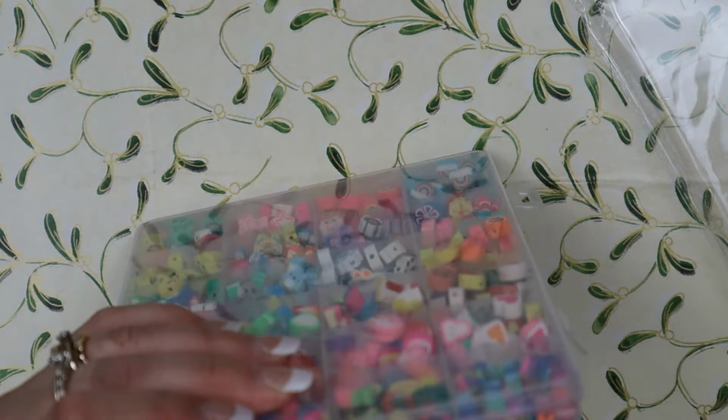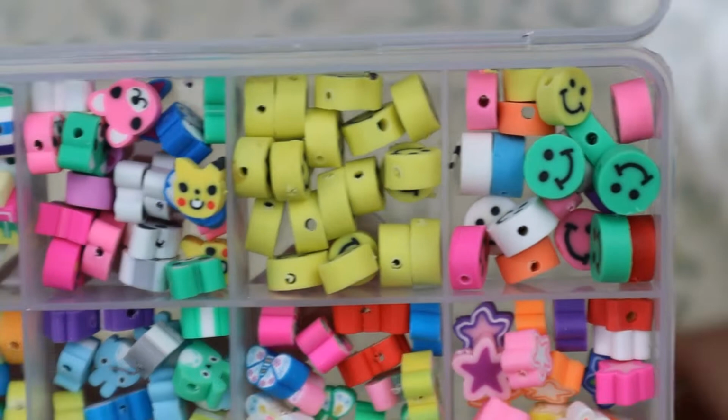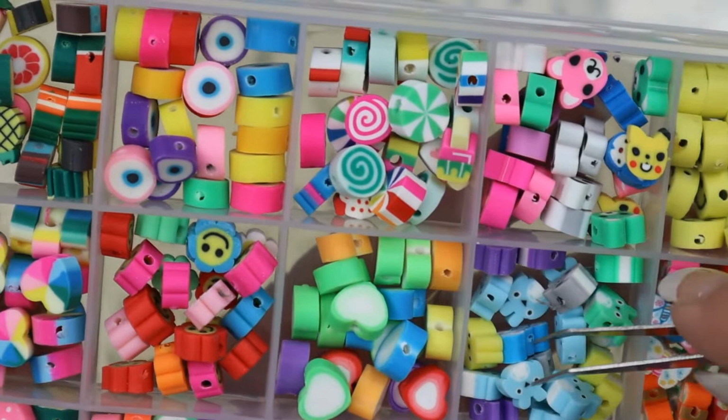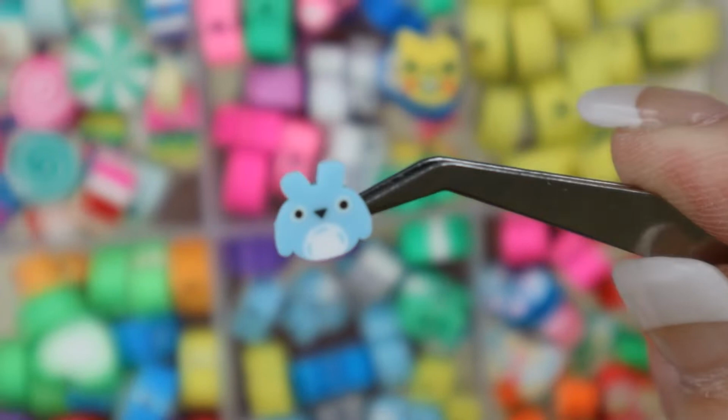Okay. There we go. So here is like 500, I think, is what was in this one. But let me grab my little tweezers here. So, look at this little bead. This little bead here. Isn't that so cute? Hold on, if I can get it to zoom. Isn't that so cute? Little bunny rabbit, and it's got the hole in the side.